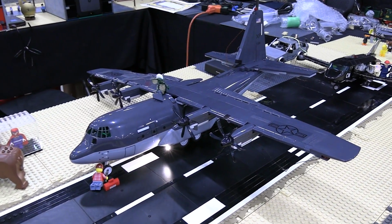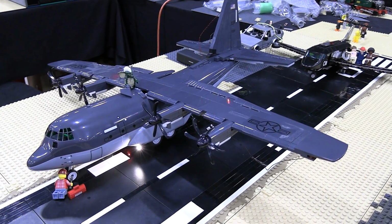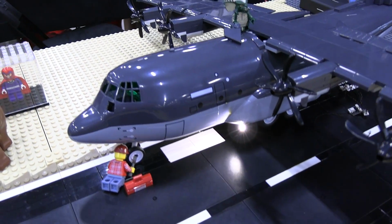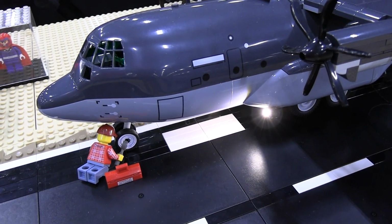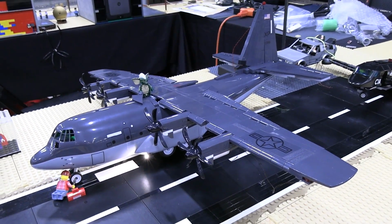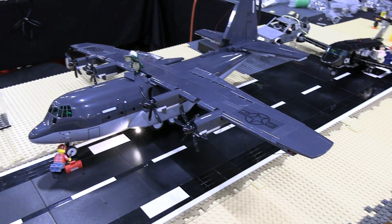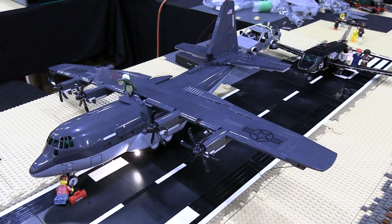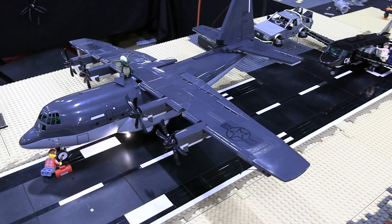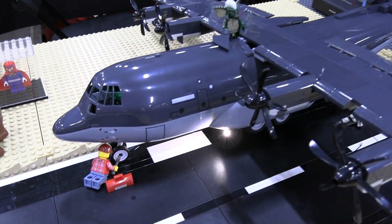And then aircraft-wise, on the runway, we have a Hercules, which is a very nice, it's a non-Lego product. I'll be clear about that. And a lot of people don't care for it, but it just looks so good. Those compound curves are almost impossible to do in Lego, and yes, I know it's worth the effort, but it just looks so much better with the nose. So, it was quick and cheap, and I got it for a song.